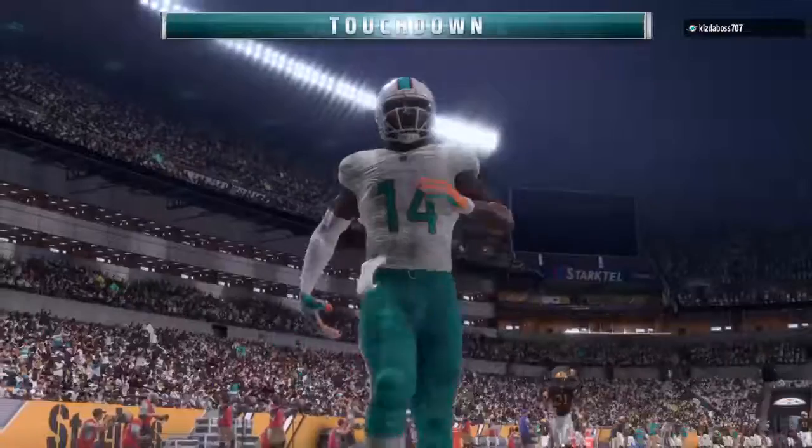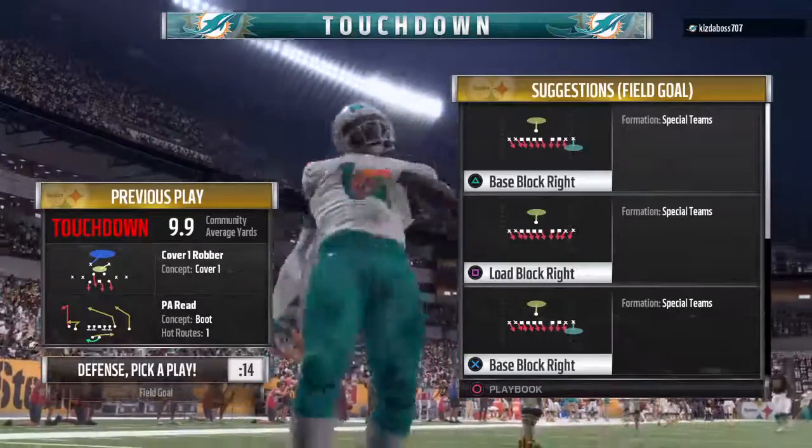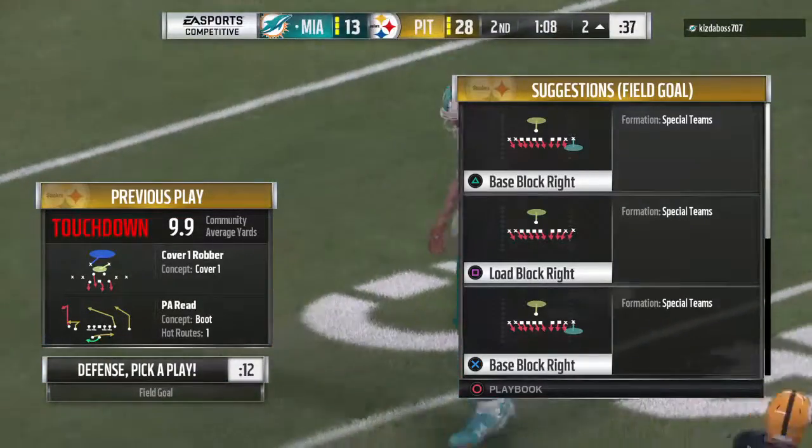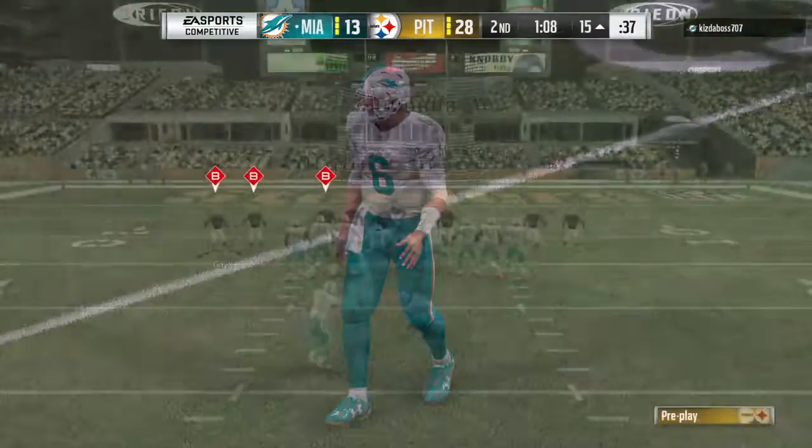Jarvis Landry past the 20. And he'll take this into the end zone for a Dolphins touchdown. Jarvis Landry, 82 yards. And the Dolphins are able to cut into this lead.